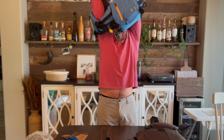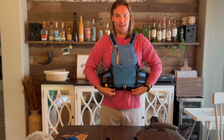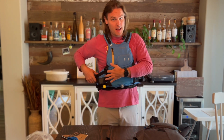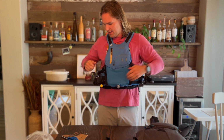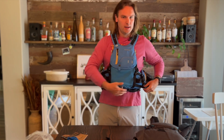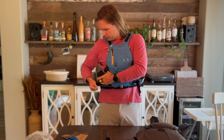So this is an over the head life jacket. I love over the head life jackets. I wore the green jacket for a long time, and I feel like if you are wearing a rescue harness, not having to unstrap it all the way is really nice.